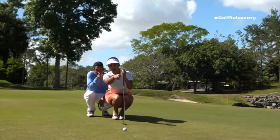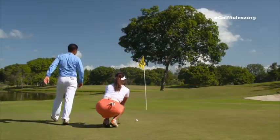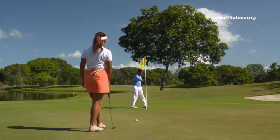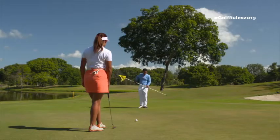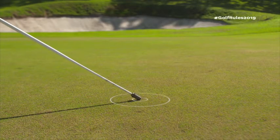Under the 2019 rules, when you are assessing the line for your putt, there will be no penalty if your caddy or partner touches the putting green to point out where you should aim or how your putt will break. This includes touching the green with the flag stick.